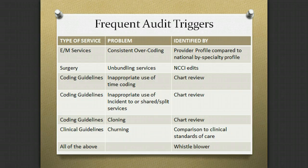So some of the frequent audit triggers, chart reviews, any of these here, but the bottom line is that any of these can come from whistleblowers, from either employees, former employees, patients who feel frustrated and feel like they haven't gotten the answers they need. Maybe they called about their bill and they didn't get their questions answered. They're going to talk to someone else about this, and it's going to trigger an audit. So making sure that you do have your processes in place for employees to report things either anonymously to your compliance officer, or have a hotline available for that. That's why the compliance office is there.